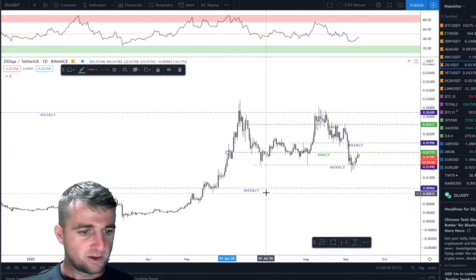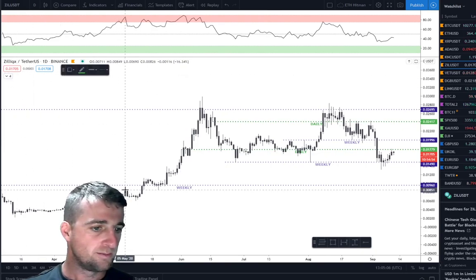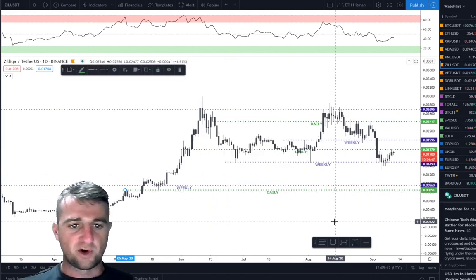Let's see if there's any more lower. I think that'll do. Actually, one there as well, and we'll just put that in because, in my opinion, I do think we're going to go lower. So as you can see, we're at active resistance, and we used that area as support twice. So that is enough support and resistance levels in.